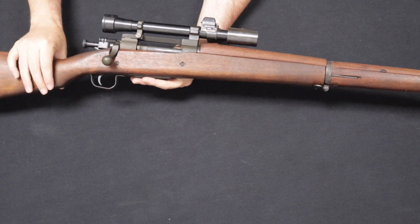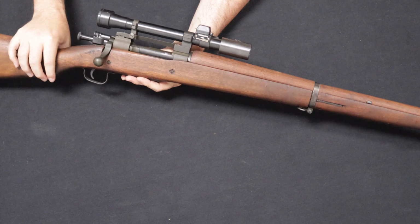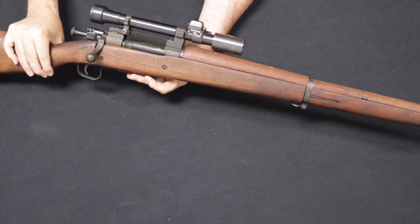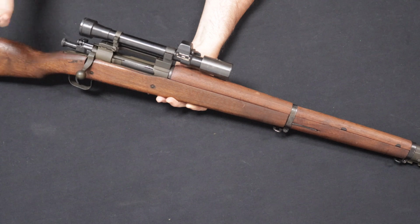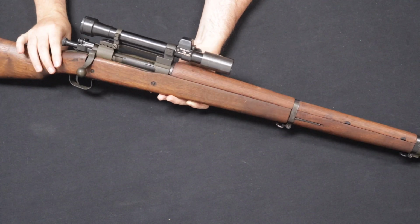Very interesting rifles. Now, if we look at the market today, these are climbing up there in value. An original rifle like this in excellent condition would probably start at about $4,000. Now, the rifles with the original M73B1 scopes that were never overhauled are going to be worth more money. I've seen those top between $5,000 and $7,000 depending on condition.